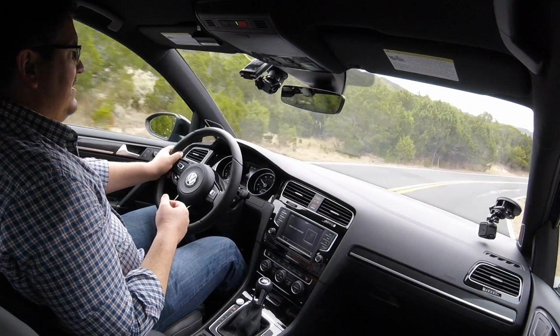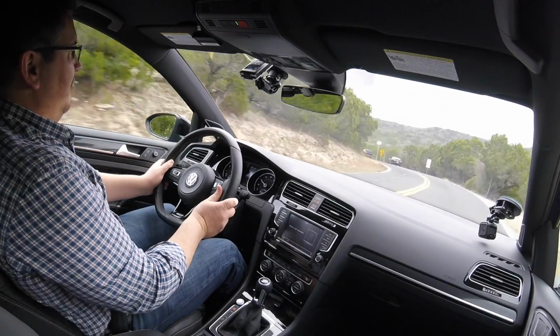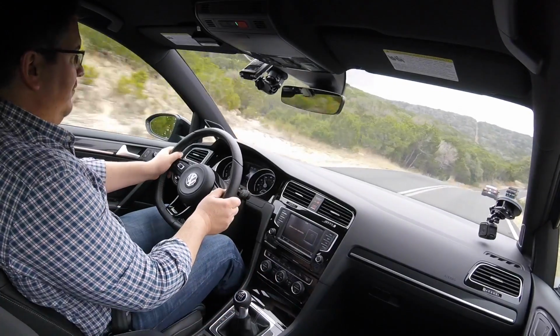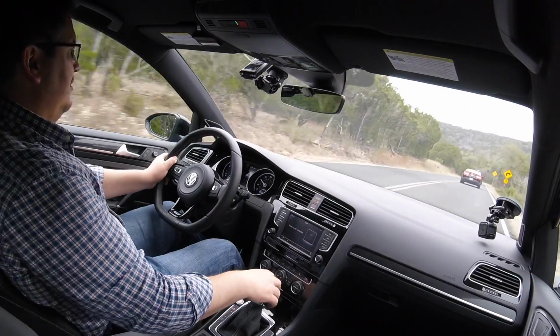And the brakes to me seem a little lazy. They don't bite like I'd expect them to. So that's about as quick as a gear change I can do.